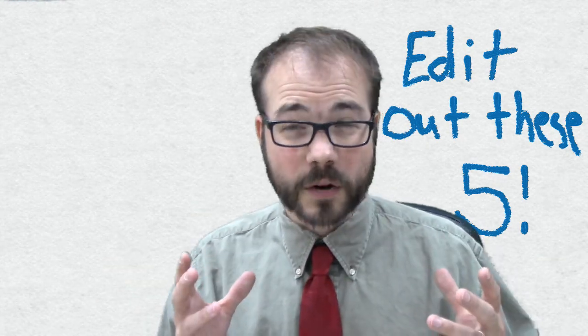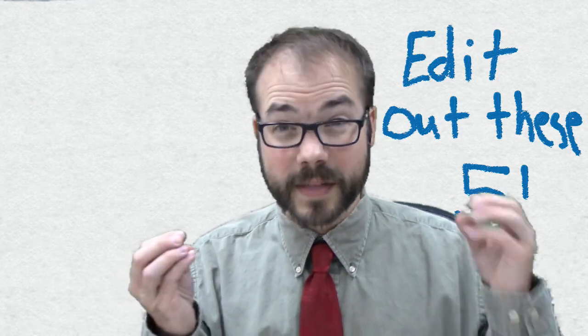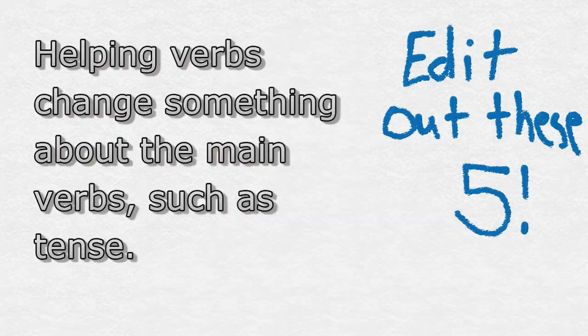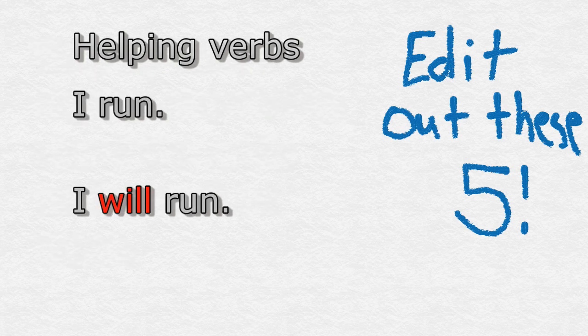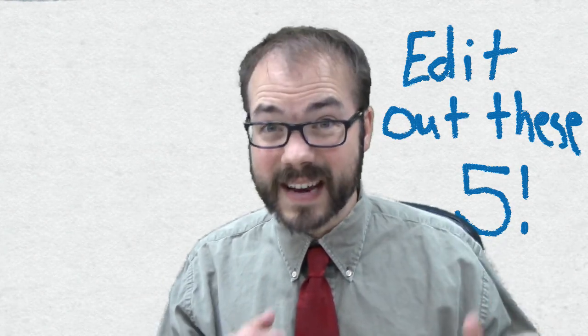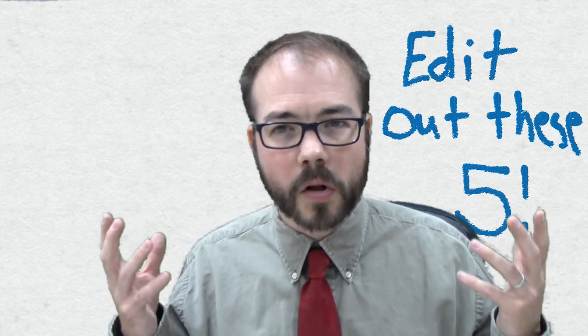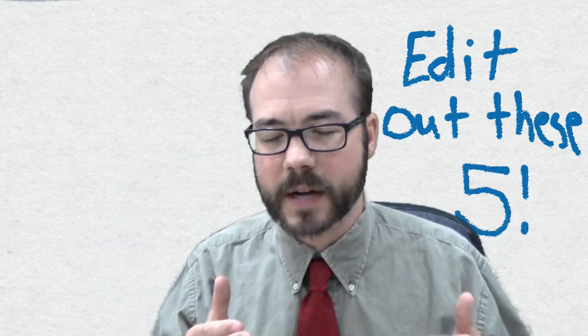But we also have a category of verbs called the auxiliary or helping verbs. When placed with a main verb, they change something about the main verb. Maybe it changes tense. Instead of I run, I might say I will run, and now it's in the future tense. Or I am running, and now it's in the progressive tense. You don't have to know all of that in order to understand this particular concept.